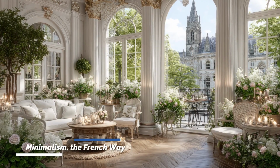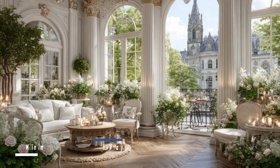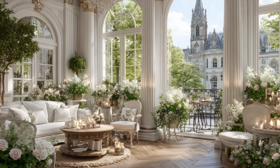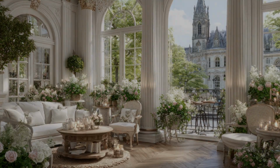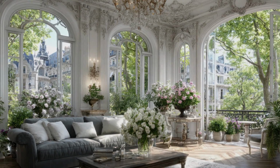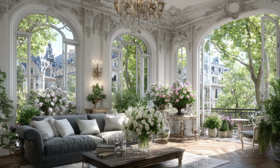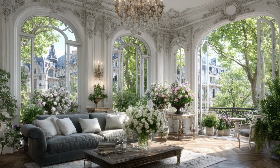Unlike stark minimalism, the Parisian approach is edited, not empty. Everything has a purpose or a story. Invest in fewer but finer items. Let the walls breathe, but let each object matter. It's this quiet curation that defines French homes.